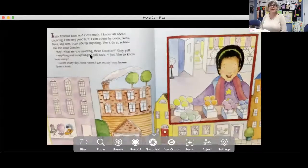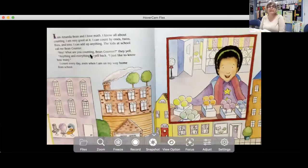I am Amanda Bean, and I love math. I know all about counting. I'm very good at it. I can count by ones, twos, fives, and tens. I can add up anything. The kids at school call me Bean Counter. Hey, what do you count, Bean Counter? They yell. Anything and everything, I yell back. I just like to know how many. I count every day, even when I'm on my way home.